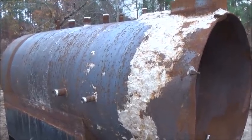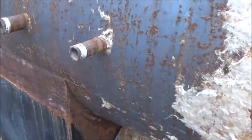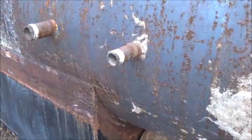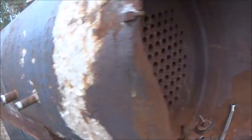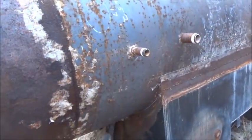I think I was told that we're supposed to have Schedule 80 pipe coming out, and these are all Schedule 40, I believe. So if I'm right on that, I may have to change out all the nipples coming out. I don't know why they would have put Schedule 40. If it required Schedule 80, they should have done Schedule 80.